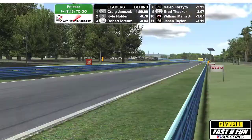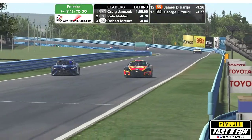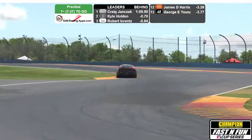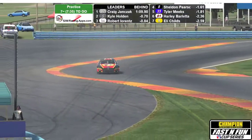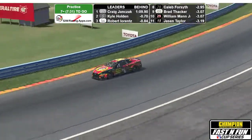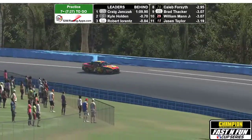Every turn, every lap, I am wrecking. That's what I do. I'm on the edge, on cold tires, and I'm overdriving. I didn't know you was gonna be here. I thought you were like walking around Canada or something. We'll just leave it at that.